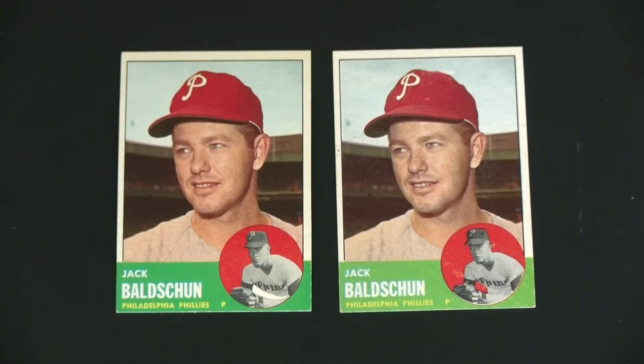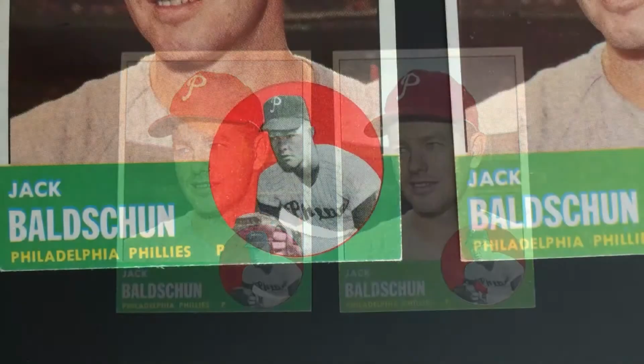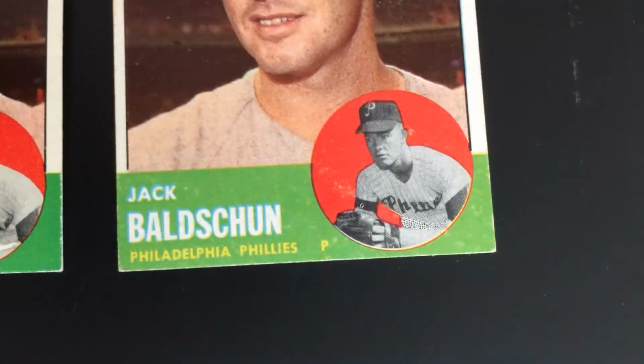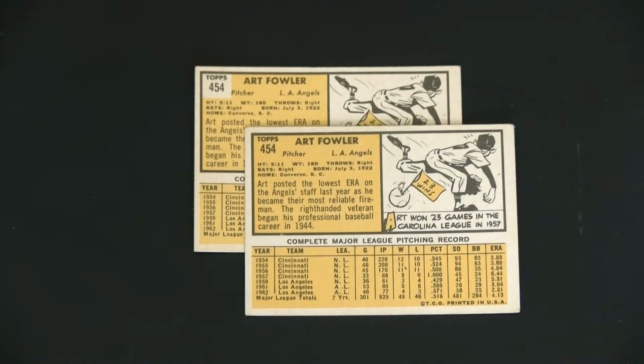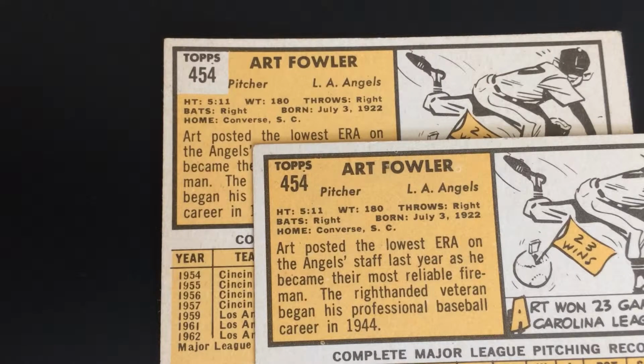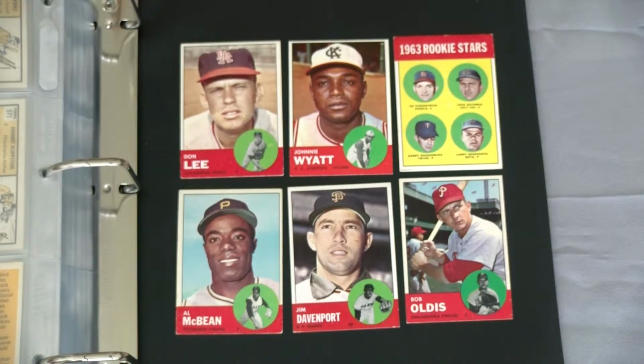Number 341, Jack Balshund, has a correction in the inset photo. If you look closely, one version has a white slash across his jersey, and another was filled in with a crosshatch pattern, most likely to try and match his pinstripes. Art Fowler, number 454, is found with both a white box and yellow box behind his card's number on the back. Now on to the newer discoveries.